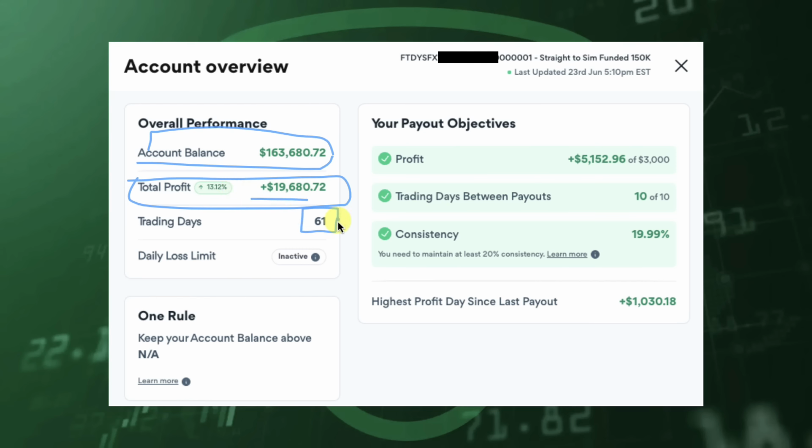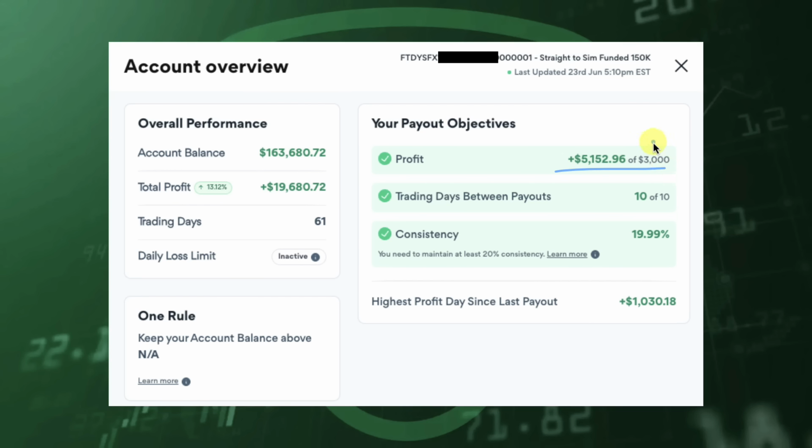You'll see how long I've been trading it. I've been trading it for 61 days now, right here. And then you could see this one, I actually just recently received my payout on this, but they have various payout objectives, right? So they'll have a profit goal. To start out, typically you have to reach 9,000 on that 150K account. I'll show you that in a moment.